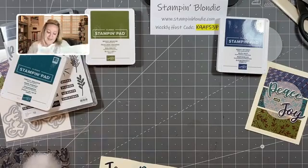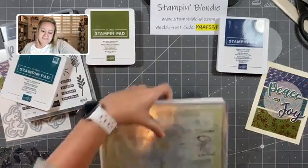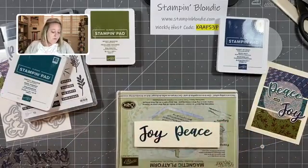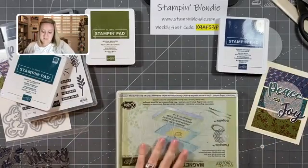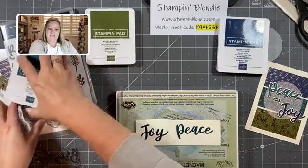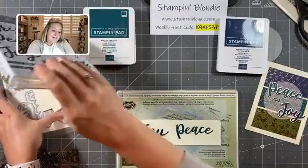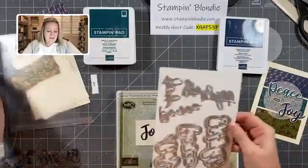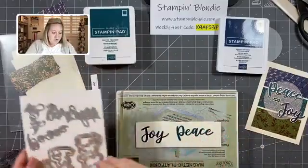Now, Stampin' Up! has their new Stampin' Cut & Emboss machine coming out in September for all customers, but demonstrators can pre-order it next week, and I'm very excited about this. My current die cut machine is on its last legs, and so I'm excited to get a new one.